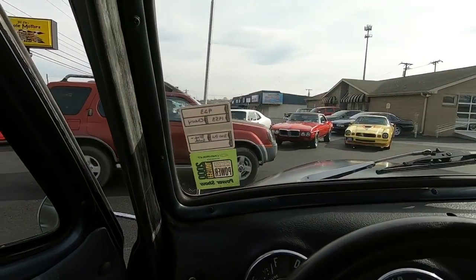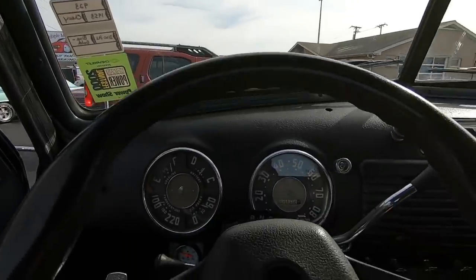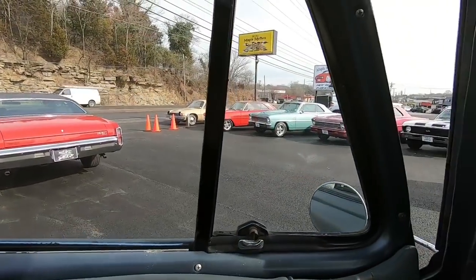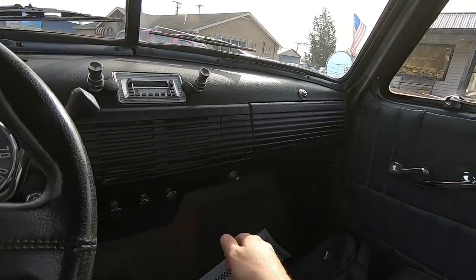Oh, somebody pulled in. It means I got to do a burnout. I'll just unblock that gate over there. One second. It happens every single time.